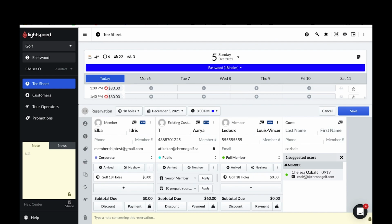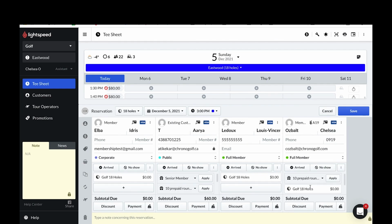See, it's searching, says that it matches that field, and it'll add all my information and change it. So you can search, each of these boxes are able to be searched.